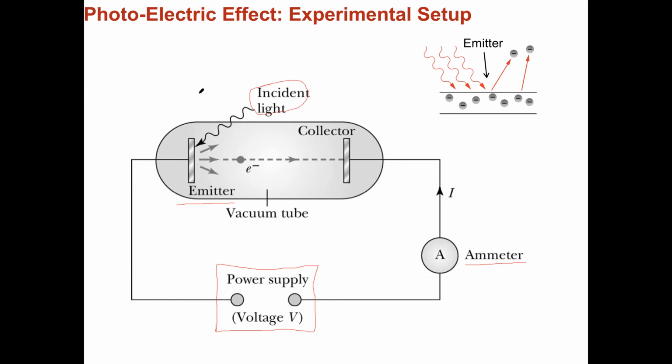So is that clear to anyone? Does anyone have any questions about any of these different parts in the experiment? Main takeaways: we need a current meter, a voltage source, and the metal that's giving off our electrons is over here, called the emitter. So in effect, what we have is a really highly charged capacitor, and the light allows electrons to jump the gap.